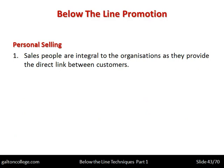Salespeople are integral to the organization as they provide the direct link between customers. So the salespeople can be viewed as almost the interface between the organization and the market. Take away the salespeople and we have two disjointed institutions. We have the company on one side, and the market on the other side. And there's no bridge, there's no link between them. So it's the sales personnel who forge the link. And that's why the sales personnel are so important.